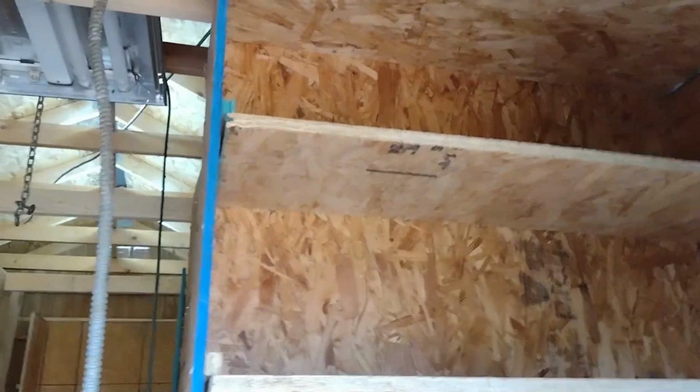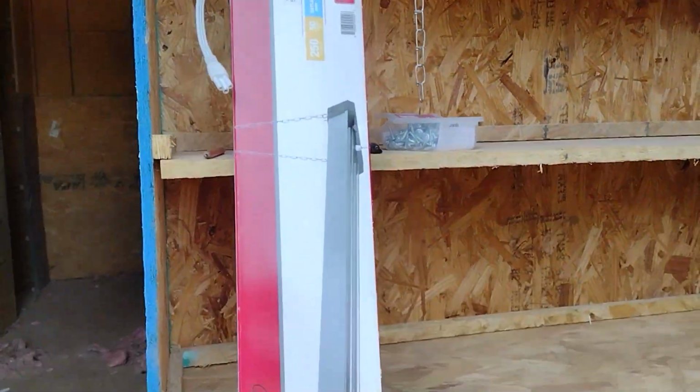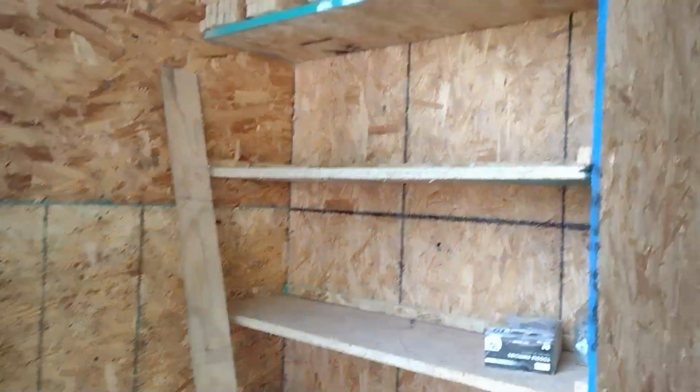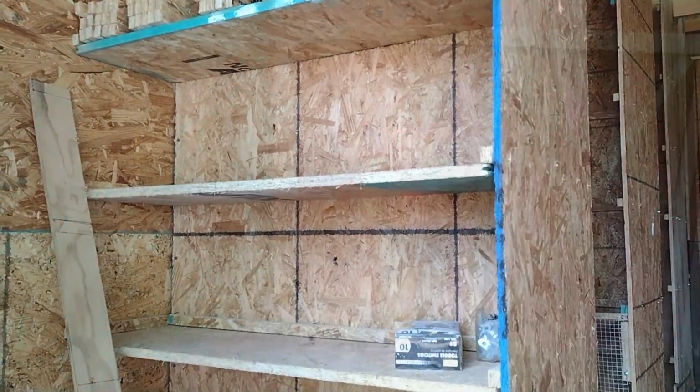So, I'm hoping, you can see right there, this one's done. I mean, not done, we still have to put wire. And I'll keep you guys updated as we get things put together. So, that is the new brooder room.